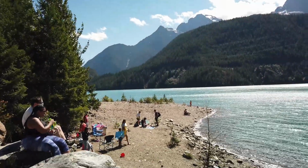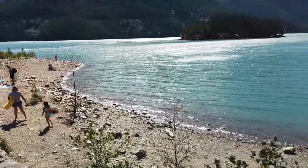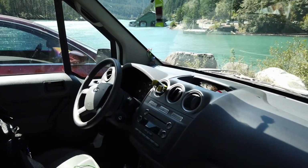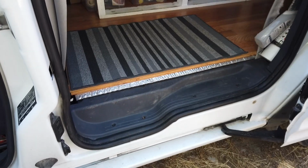Back to the van, time for a little snack, and time to jump in Thunder Creek. It was freezing, of course, but the water was just an incredible blue color.